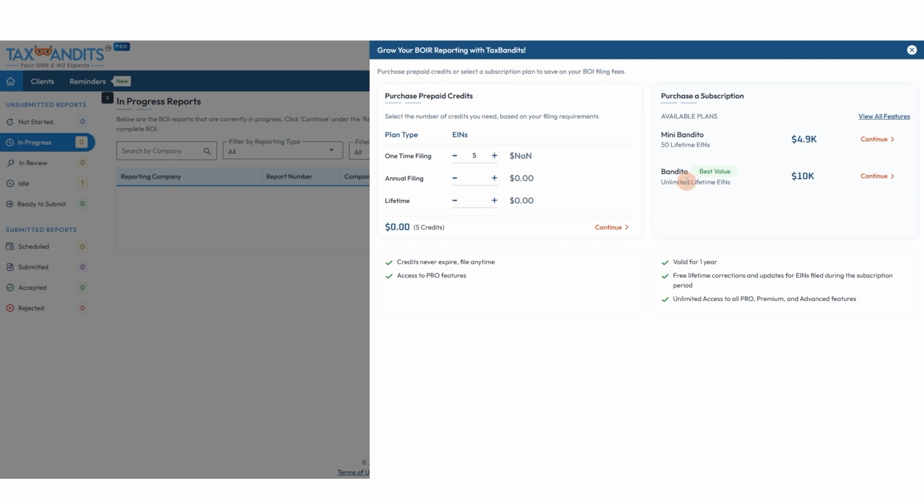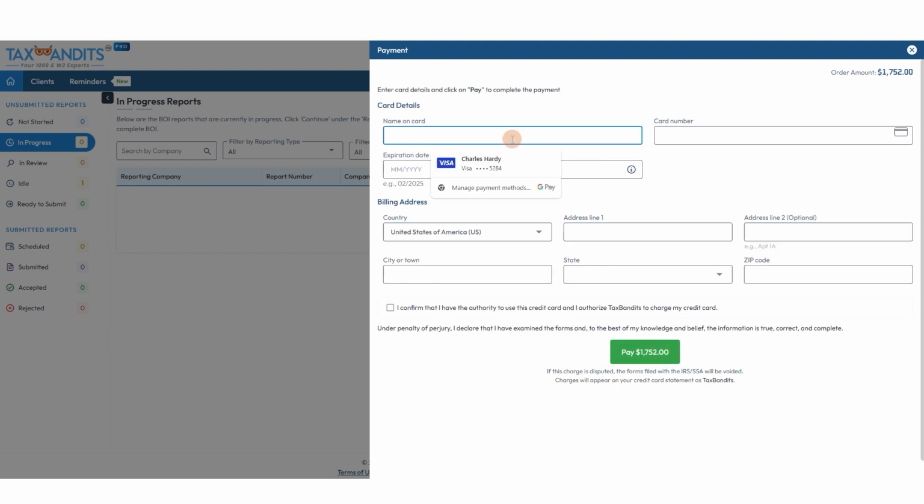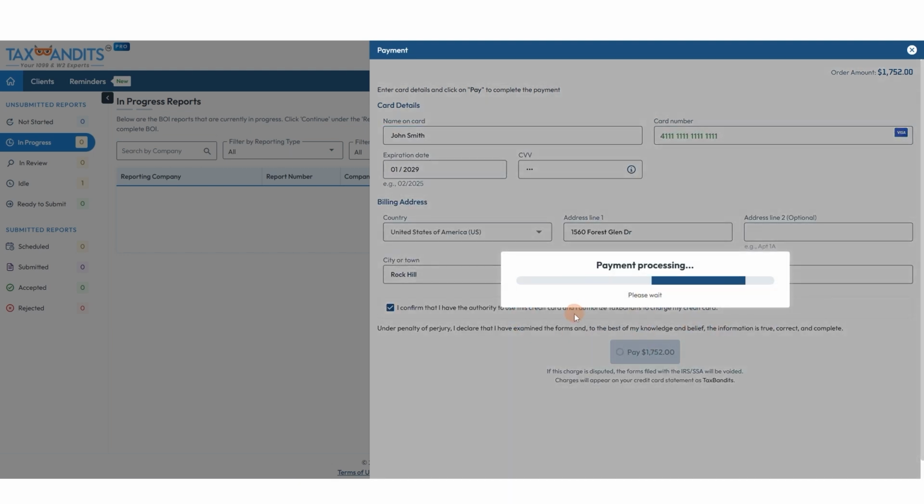Now, if you're not ready for that and you just want to add a few filing credits, you can come over here and start adding credits. Once you get beyond 5 credits, you'll start to see discounts. So you can do one-time filing, annual filing, lifetime filing. Once you have all the credits that you want, go ahead and click continue. Acknowledge the credit card usage statement and add or enter a new card. Confirm that you have the authority to use that card and click pay.